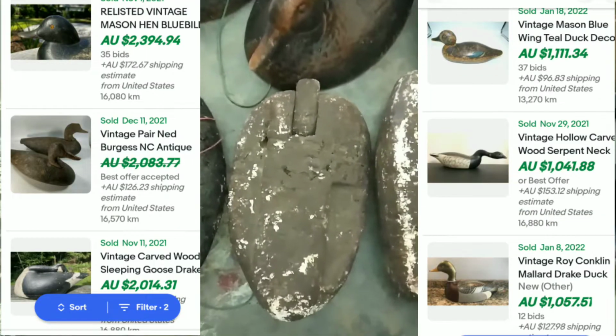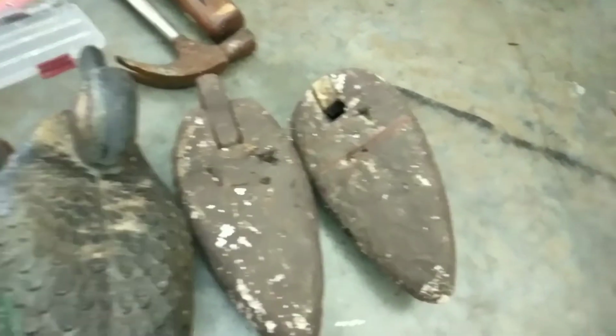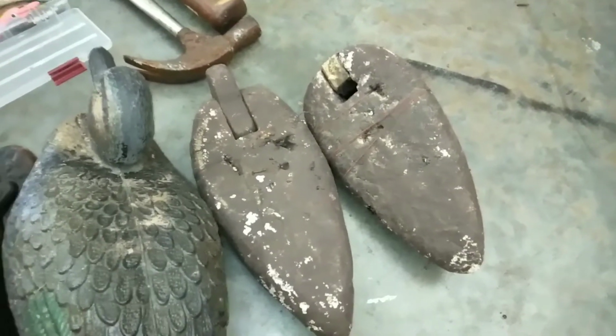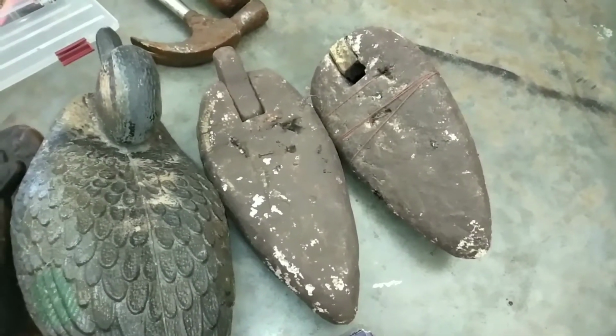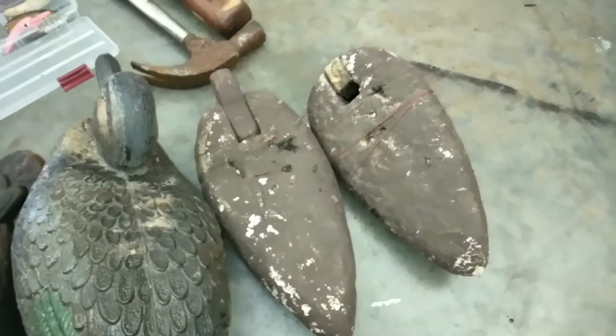Now there's also these three here, and then these two. These are just homemade, I believe, made out of foam. So I don't know how old they are. So yeah, I'm not sure what to expect on those. I might try and get about $50 for the 5 of them.